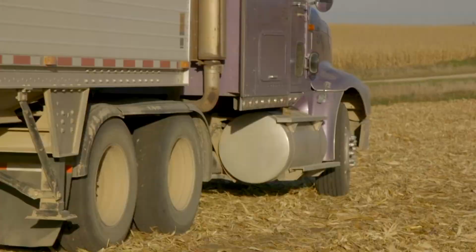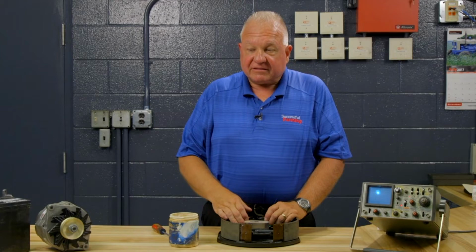And with that parasitic loss of energy, instead of you having that energy to stop the vehicle or the trailer, it's being used to move the shoe. And it's very simple to be able to correct that problem.